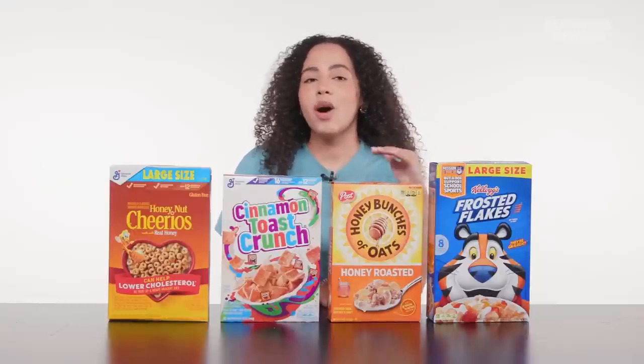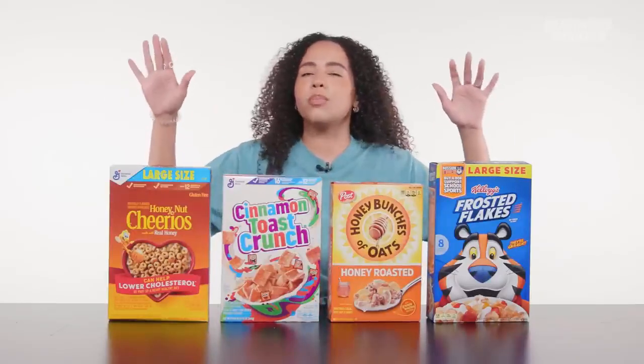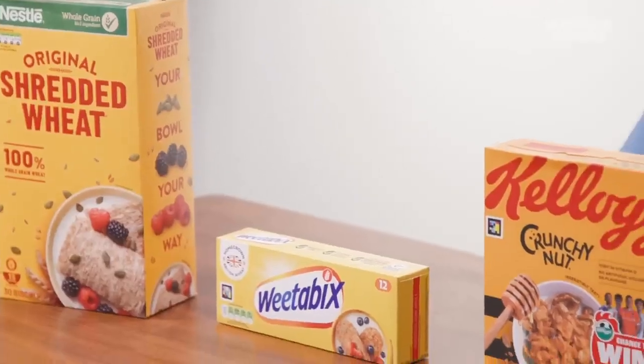Obviously, there are a ton of options in both countries, particularly in the US. We love our cereal. So let's talk about our most popular cereal options in the US and the UK and compare them. We have some shredded wheat, Weetabix, Kellogg's Crunchy Nut, Shreddies, and Honey Cheerios. The gang is split here. We're pretty sure that at some point we did have Honey Nut Cheerios. We're not sure when that stopped being the case.